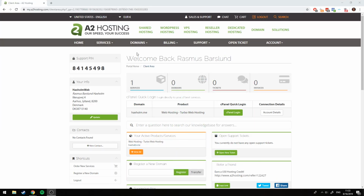So now we got the web hosting and the domain name down. Now the next step is to install WordPress on our website. Now this will depend on the web host you're using, and for obvious reasons I can only show how to do it using A2 hosting, but generally this is a very intuitive process and it's usually very much the same.